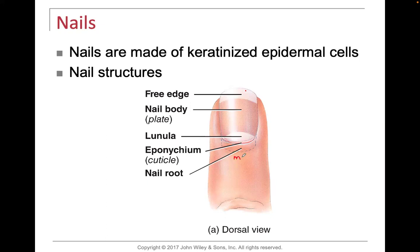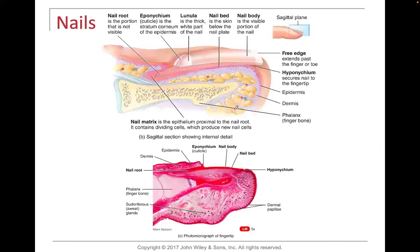And then behind the nail root is an area called the matrix, which again is made up of a bunch of stem cells. And these stem cells multiply and divide and push the nail upward in a similar fashion to the stem cells of the stratum basale layer, pushing the skin cells up to the stratum corneum that slough off. So it's a similar concept.